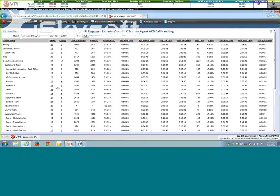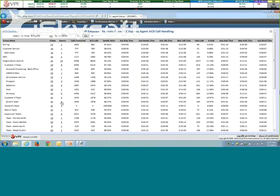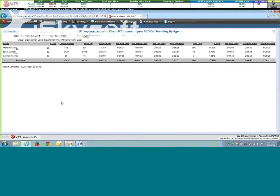I need to go take a look at Brian's team. I was talking to that supervisor a little bit, and we need to spend some time focusing on Brian's team. Let me just drill down into the 3 agents that are part of Brian's team. Oh, there we are. Marcy Black, Eddie Curran, right, and Hermaine Holmes.